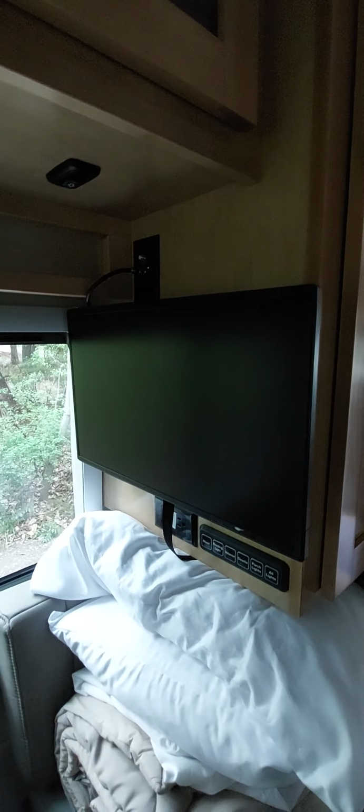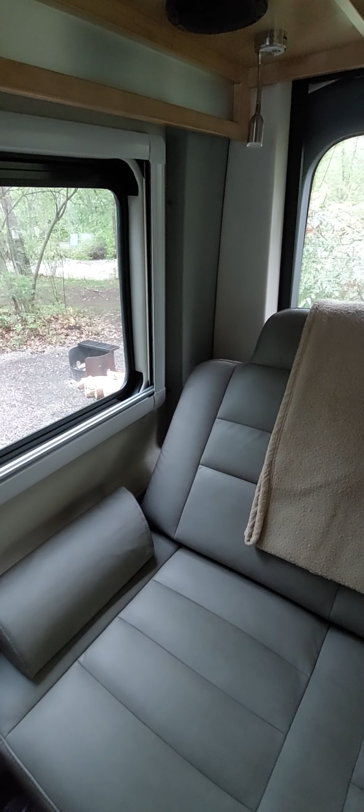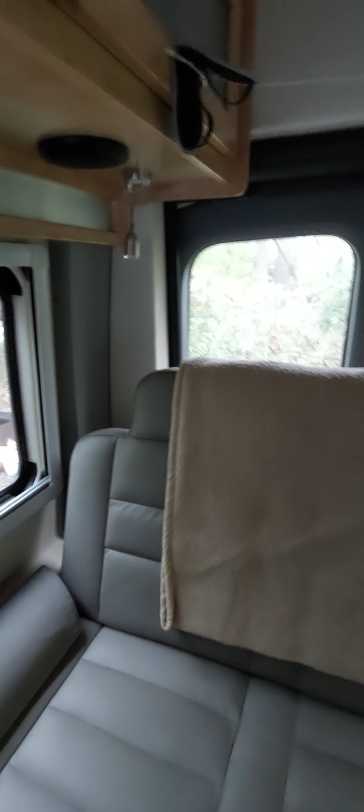This is where we just stow the bedding during the day, and we've got this bed which is electrically operated, so you do this and it converts itself. How cool is that? And back again. So that's quite a neat trick.